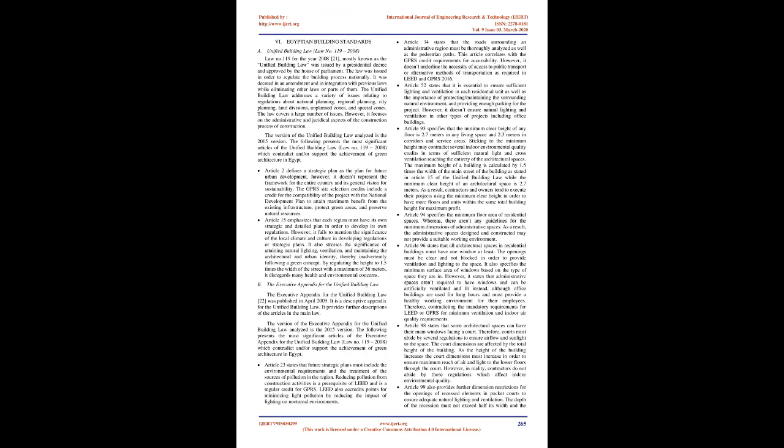119/2008, which contradict and/or support the achievement of green architecture in Egypt. Article 23 states that future strategic plans must include the environmental requirements and the treatment of the sources of pollution in the region. Reducing pollution from construction activities is a prerequisite of LEED and is a regular credit for GPRS. LEED also accredits points for minimizing light pollution by reducing the impact of lighting on nocturnal environments.